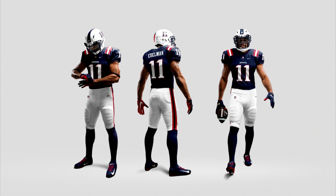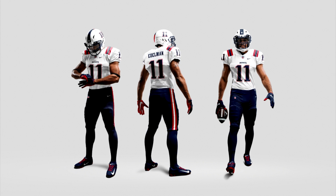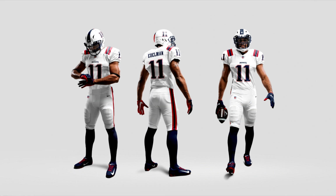The New England Patriots look has been cleaned up a little bit by removing side panels and piping and reverting to the color rush design full time. Silver is eliminated from the color scheme to keep the look as clean as possible, and the new helmet stripe is inspired by the Flying Elvis logo's hat with a star at the front and red stripes at the end.